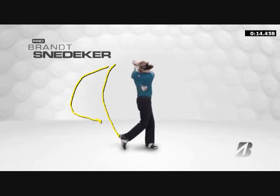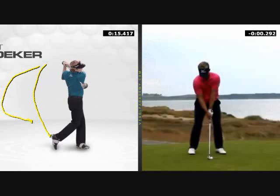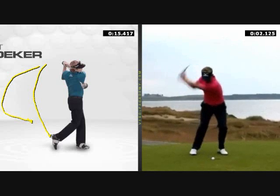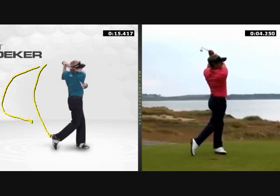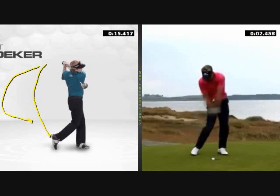And again, I'm going to show you another person that is also proof in the pudding. When we have positions like you see on the left with Brandt Snedeker, we also have the same positions as you see on the right with Luke Donald, two very good ball strikers. They keep that forward swing arc very wide. And again, I'm going to beat this point into the ground.